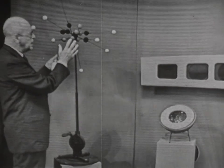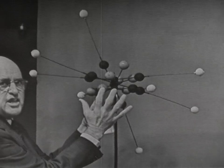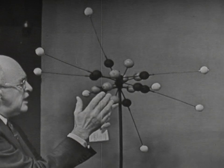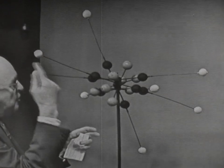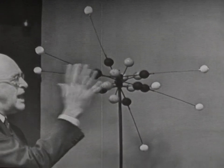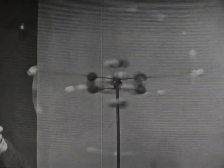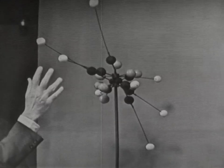All atoms are essentially similar in that they have a closely knit group of particles, protons and neutrons and others, which form the nucleus of the atom. Around that nucleus travel other particles, the electrons, which have no mass at all. All of the mass of the atom is here. When an atom is working properly, it looks something like this, with a haze of electrons traveling around the nucleus.